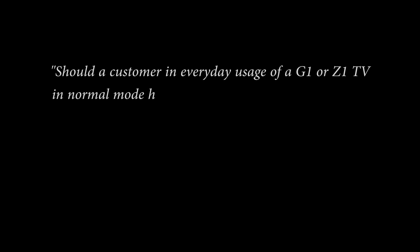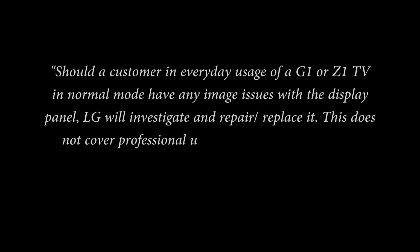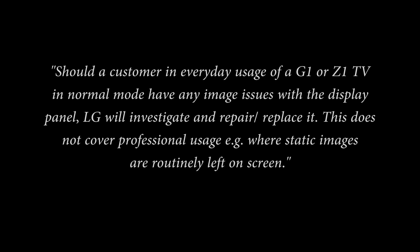So I reached out to LG Electronics, the UK branch, for clarification to see if OLED burn-in is covered, and this is what they said. Should a customer in everyday usage of a G1 and Z1 TV in normal mode have any image issues with the display panel, LG will investigate and repair or replace it. This does not cover professional usage, for example, where static images are routinely left on screen.